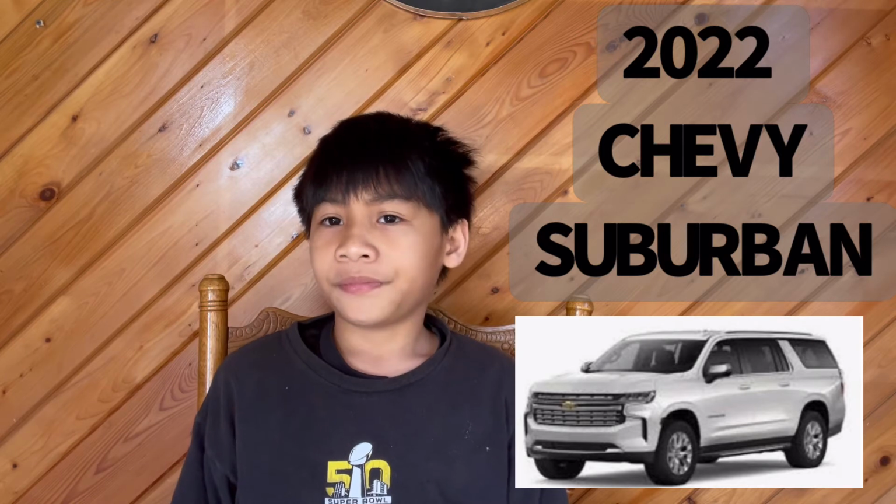And the 2022 Chevy Suburban's competitors are the Ford Expedition, the Lincoln Navigator, the Toyota Sequoia, and other full-size SUVs. And I think the 2022 Chevy Suburban is a good competitor, a very well equipped SUV, and I think the 2022 Chevy Suburban is a good SUV.